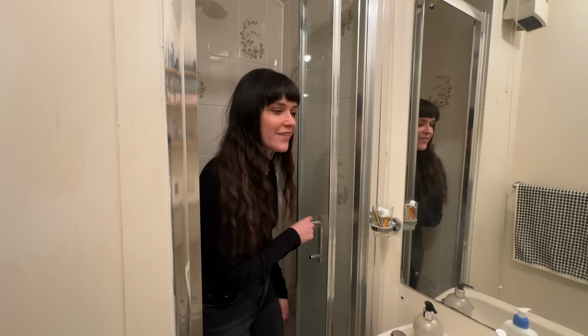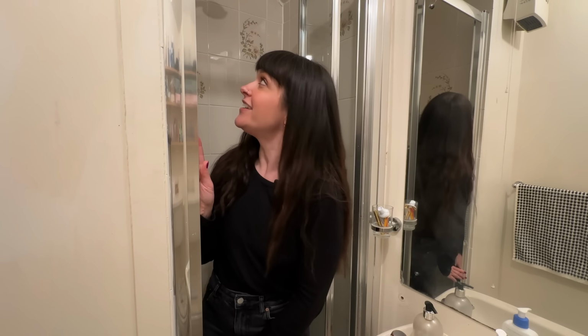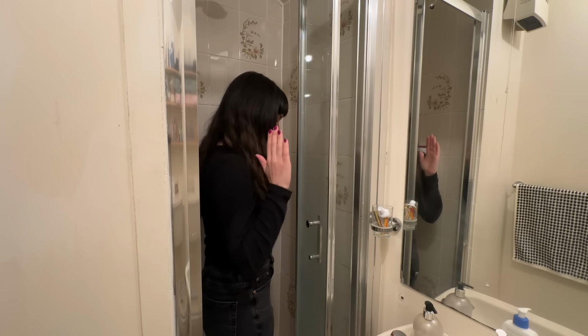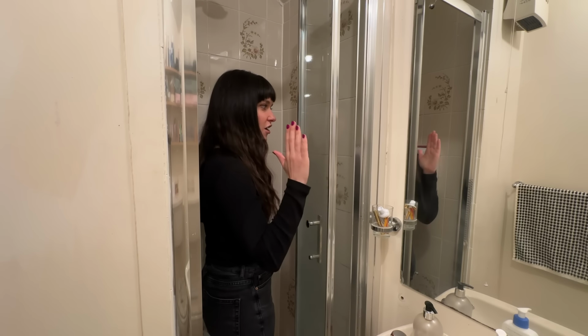Oh, hello there. So this is the shower. It's cozy. There's not that much space. Literally, when you do this, you are wall to wall.